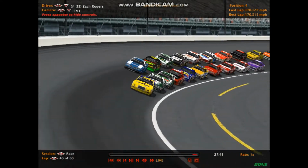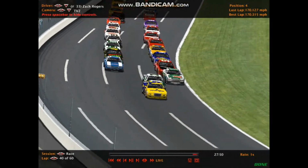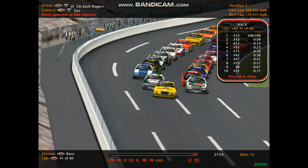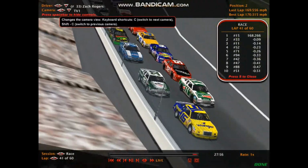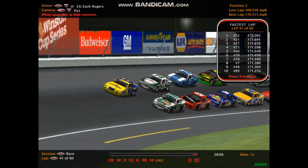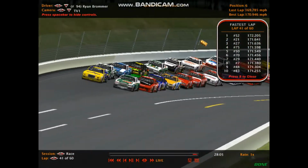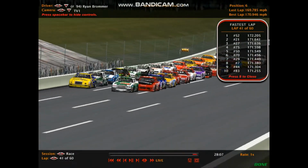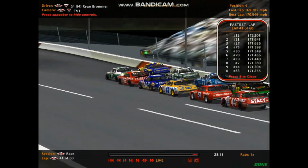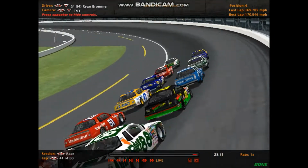Off the fourth turn now, they have 40 laps in the books and 20 laps remaining in the Coca-Cola 600. Caution-free so far. They are averaging so far 168.266 miles an hour after 40 laps here. And the fastest lap of the race so far is set by Seth Cole again at 172.205. That's the fastest lap of the race so far. And everybody else down in the 171 range. So that's pretty fast stuff we're having here today at Charlotte.